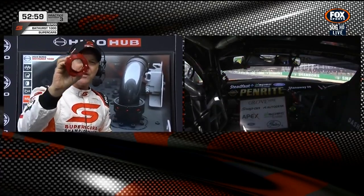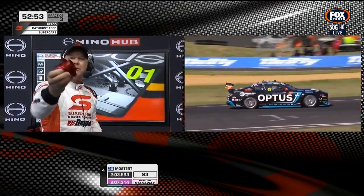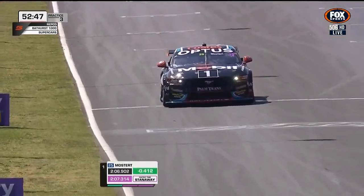Everyone's got the same. Brad Jones, I believe, made them for the whole category. So that ensures when you're doing a driver change, and I just saw 17-second ones, that everyone has exactly the same fuel flow. Neil, probably about 3.5, 3.6 litres per second. Yes, it is. Thanks for that update, Mark. You and I were discussing that a little bit earlier in the weekend.